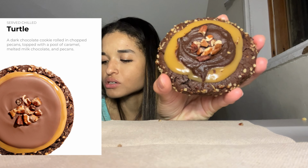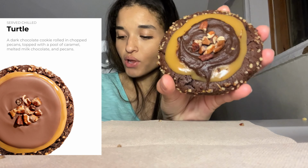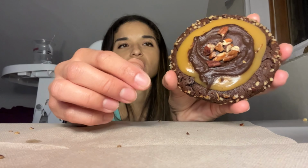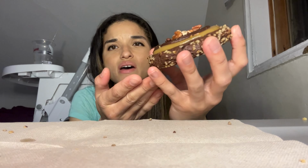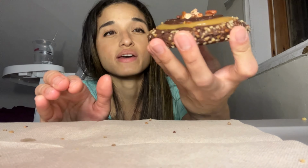A dark chocolate cookie rolled in chopped pecans and topped with a pool of caramel, melted milk chocolate, and pecans. This is not new, but I think they said they may have changed the recipe. I never had this one, and I really don't like things with a lot of nuts like all around it. This is just too many nuts for me.